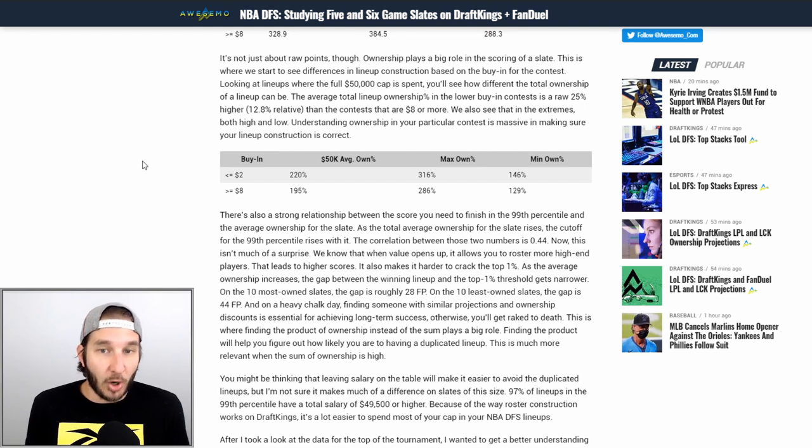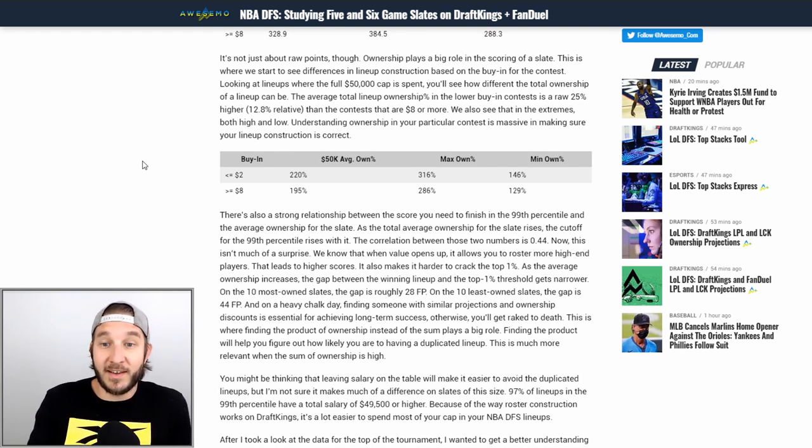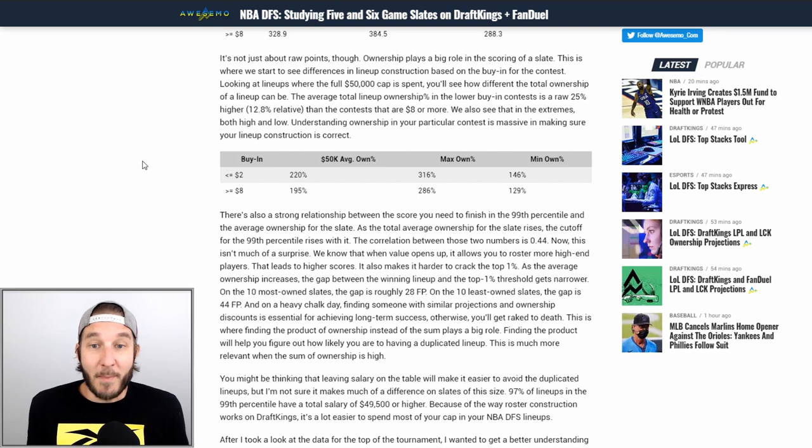overplayed at lower dollars. You can even see it in the maxes and the mins. The max ownership is way higher in the mini max style contest, with the minimum a bit lower. You're just seeing more and more chalky lineups in the low dollar contest compared to the high dollar contest.